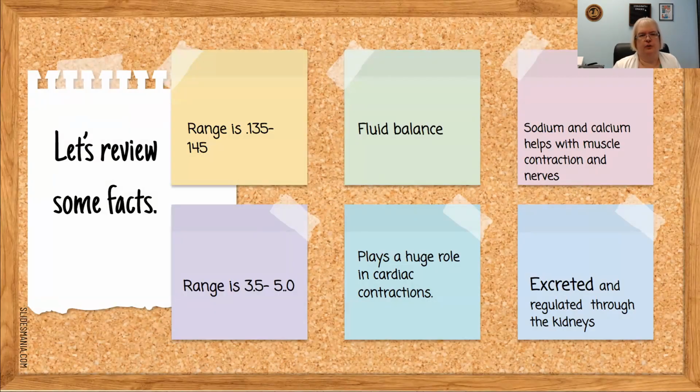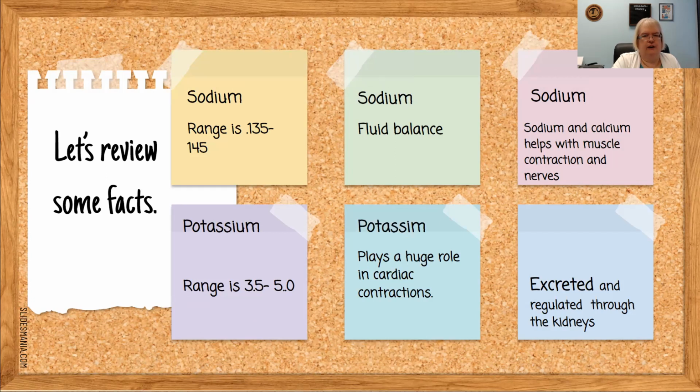The range for sodium is 135 to 145. Sodium manages fluid balance. Sodium and calcium help with muscle contraction and nerves. Potassium's range is 3.5 to 5. It plays a huge role in the cardiac contractions, especially the repolarization, the getting ready for the next beat. And if that's not working right, then the patient is at severe risk for life-threatening complication. And that it is excreted and regulated through the kidneys.